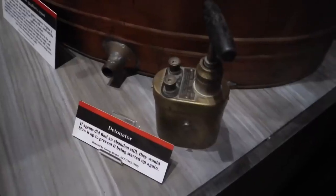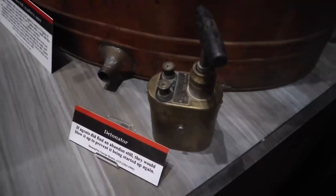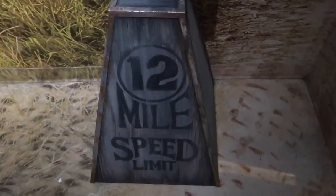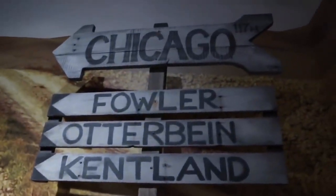If agents found an abandoned still, they would blow it up with this detonator to prevent it from being started up again. Check it out, I'm sure you've seen it in TV and movies. There's a sliding part of the speakeasy door. You've got to know the password. 12-mile-per-hour speed limit through here. We're going directly towards the Chicago themed area.